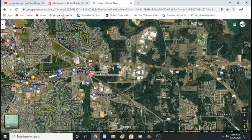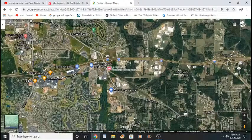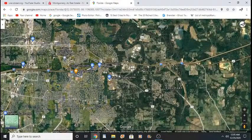Don't get me wrong. I show the hoods a lot, so you understand what's going on the other side of town. But like I said, here you got Panera's. I think there's 5 Starbucks in the Montgomery area, most of them being on the east side.